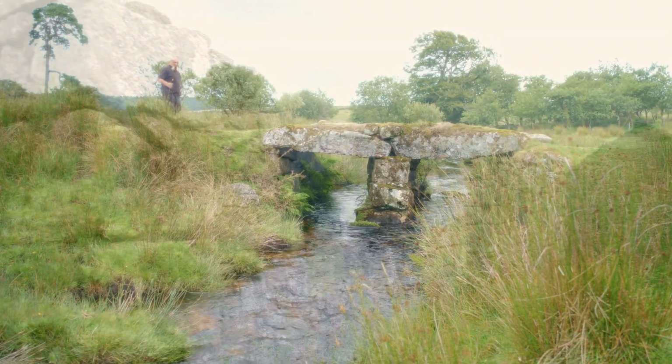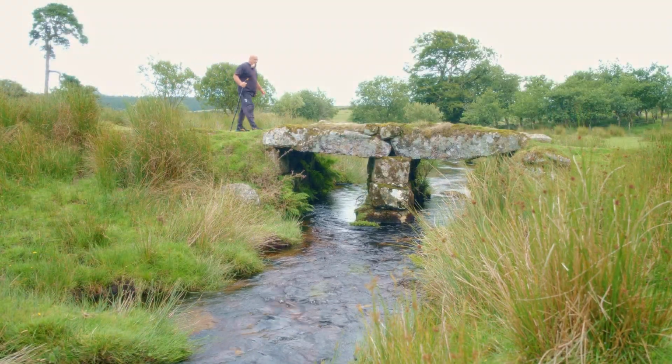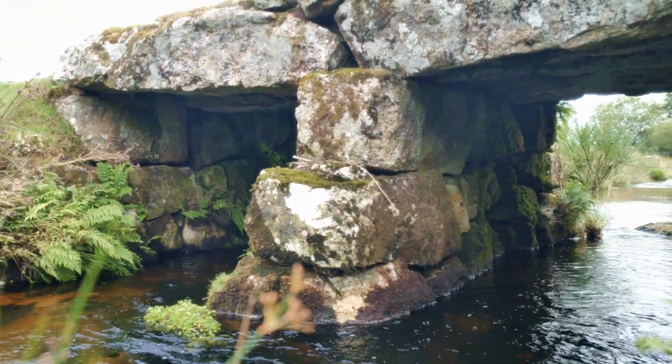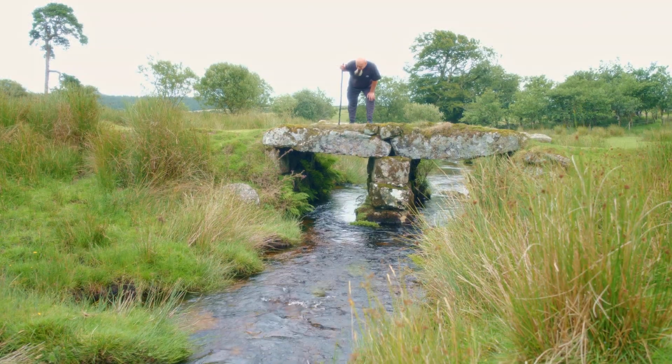Look at this here, folks, look, an old clapper bridge. This is ancient. I've got a feeling this is Roman, you know.